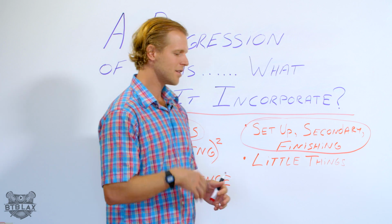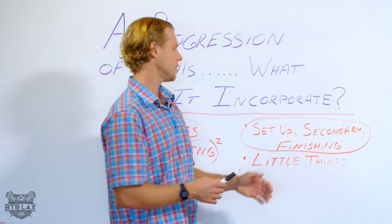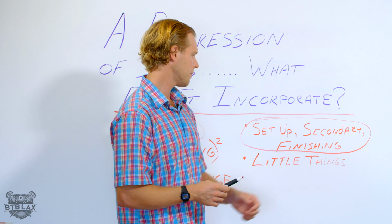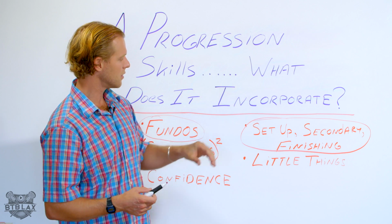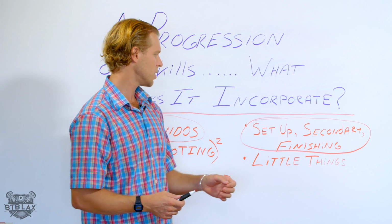The secondary dodge is the next dodge after the setup dodge if you need to dodge the slide guy or whatever it may be. The finishing dodge is the dodge you're going to make when you're going to score or try to shoot the ball, if you're an attackman from X or whatever it is. So you need to master or build on those dodges. And we actually have a great dodging video where we explain all that in the BTB Players Manual that you can check out as well.